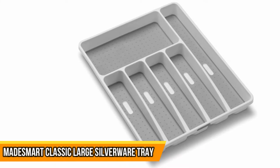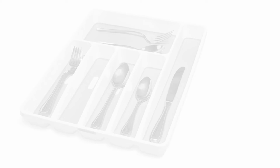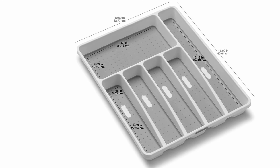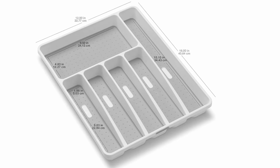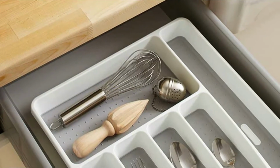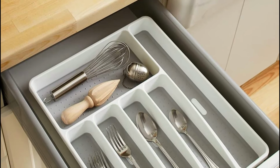Number 5. MadeSmart Classic Large Silverware Tray. The classic large silverware tray from MadeSmart is a tray with 6 compartments that fits in most kitchen drawers to help with silverware and equipment organization. The rounded corners and soft grip layer make the tray very functional, easy to clean, and aesthetically pleasing. It features non-slip legs and soft grip layers to ensure the items remain in place. They are made of high-quality, BPA-free plastic for long-lasting organization.